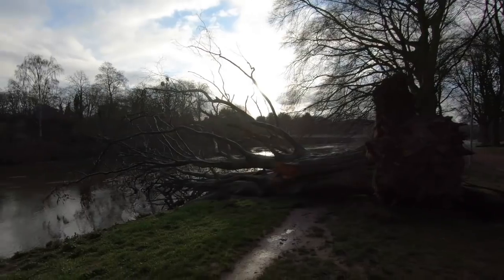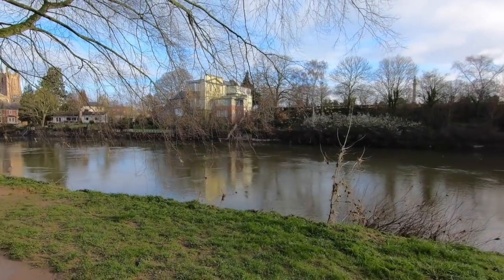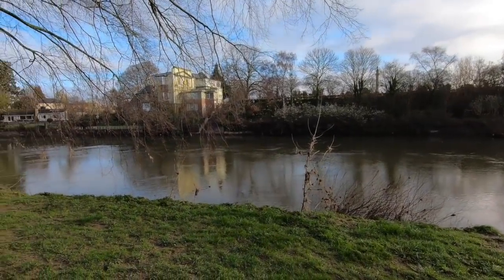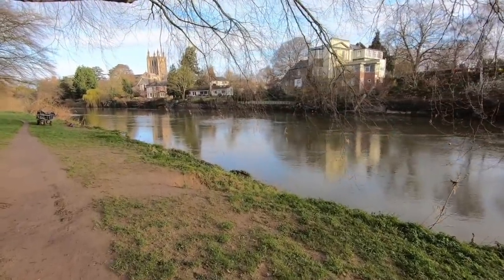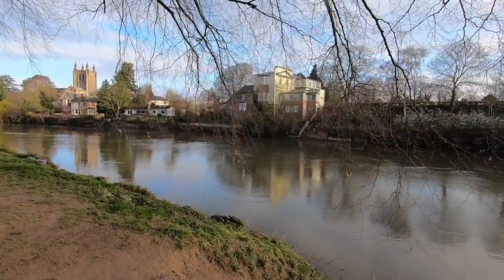So it's all taken a bit of a battering, but the river itself now, as luck would have it, is looking pretty good actually, and I fancy this today. This is probably as good as it's looked for a couple of months, but obviously at the end of today we have to finish for the close season, so I'm going to try and make the most of it.